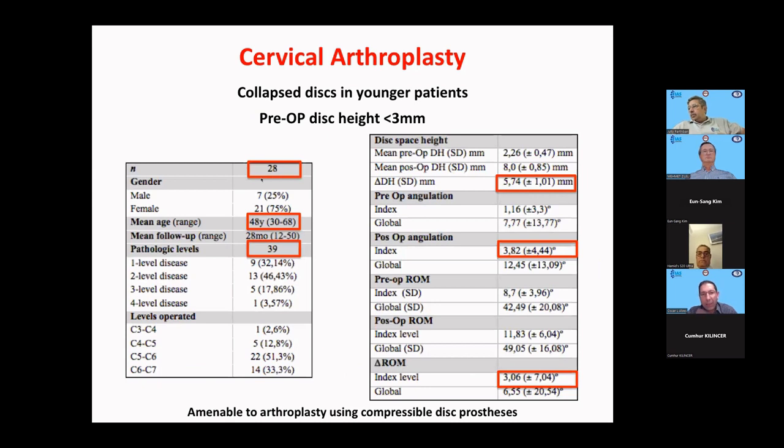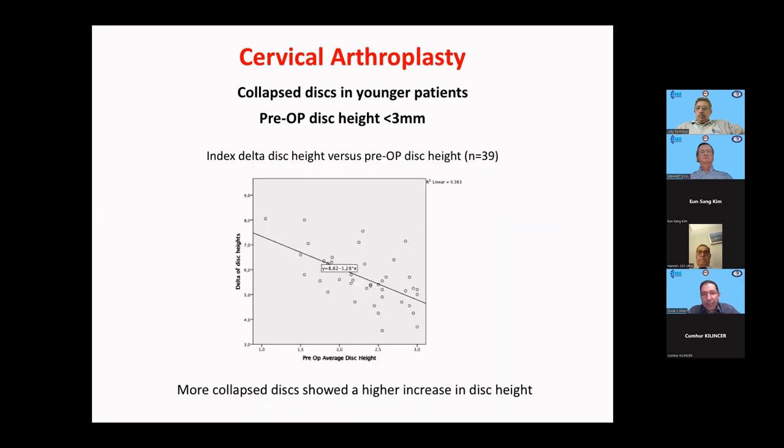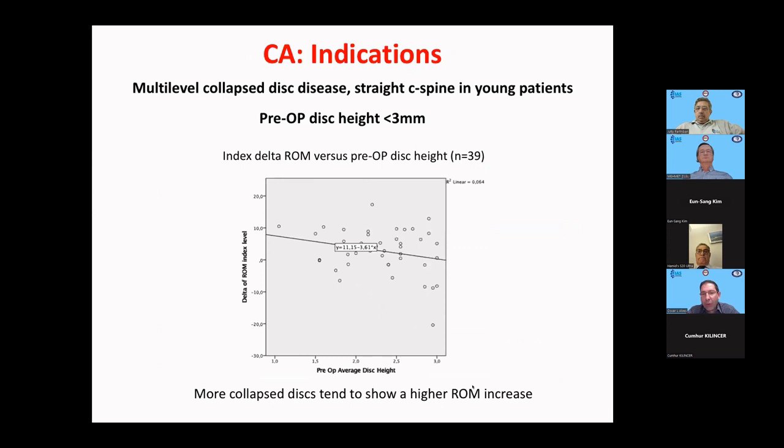We identified 28 patients. We have more than this now, but this was a study that we did. 48 years old patient, 3 levels. Look, the mean increase in disc height, a good positive angulation, and good range of motion. So I think in patients with preserved facet joints, arthroplasty is doable in a collapsed disc height. And more collapsed discs showed higher increase in disc height and also showed a tendency to higher range of motion.